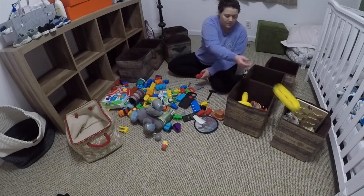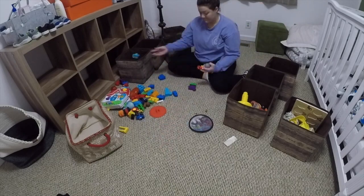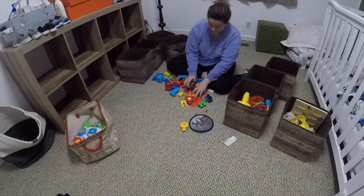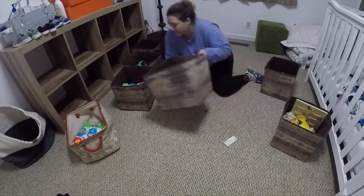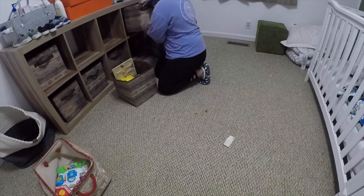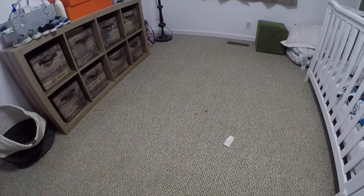So at the moment, I'm just going to keep all the toys that we have, but I do have plans of relocating things, maybe trying to come up with a new organization system for his toys, and then ultimately getting rid of some of the things that he doesn't need or doesn't play with often.